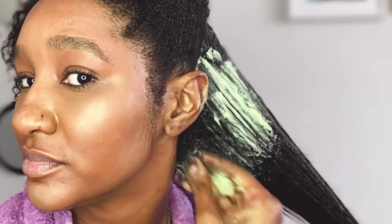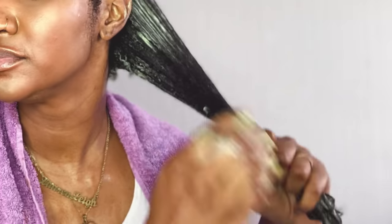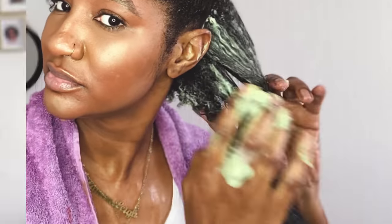Detangle. There you go. Made up a new concept. I'm going to detangle with my deep conditioner. And again, I'm doing it in sections. And again, guys, you can see my hair is separating nicely. So this is perfect. I'm just gonna call it deep tangling. This is perfect for deep tangling, okay?